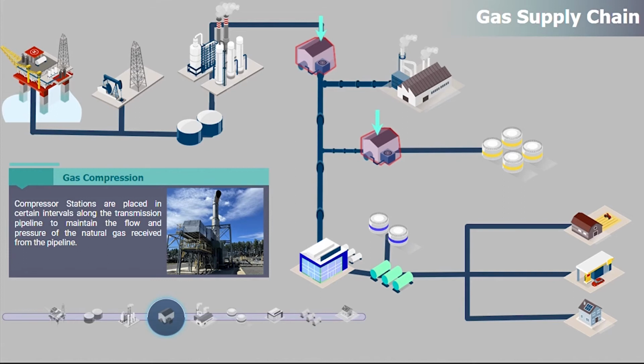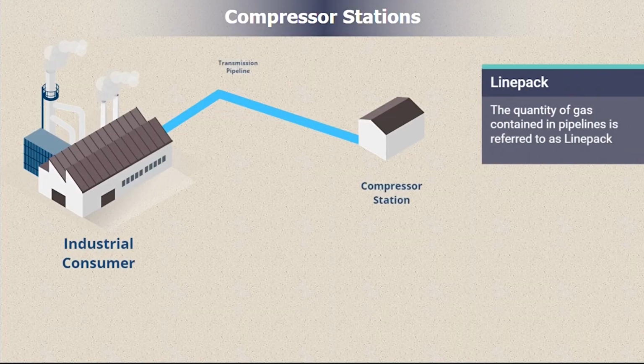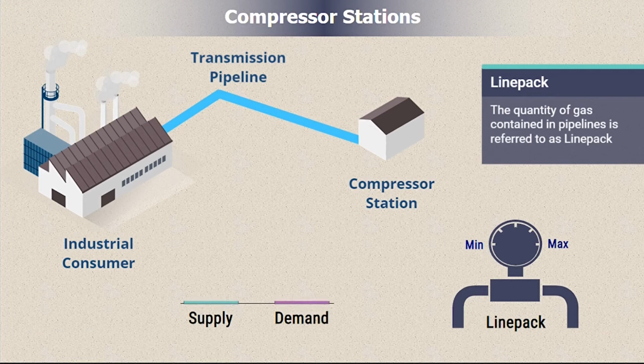Compressor stations are an integral part of the natural gas pipeline network that move the natural gas from individual producing well sites to the end user. The quantity of gas contained in a pipeline is referred to as line pack. The amount of gas in the pipeline network fluctuates throughout the day.